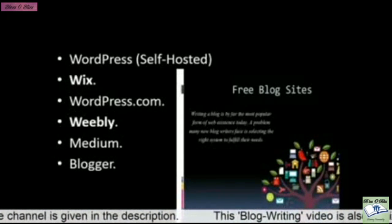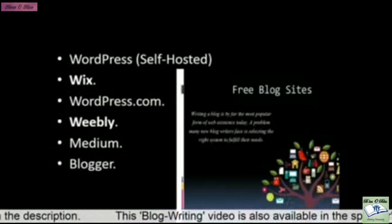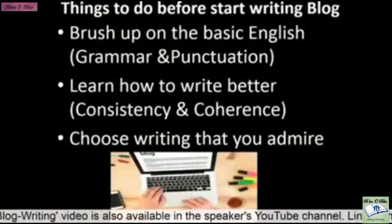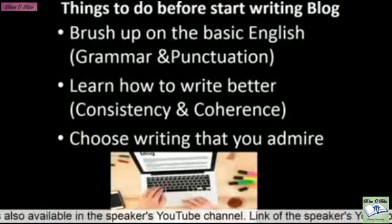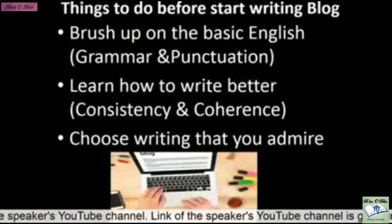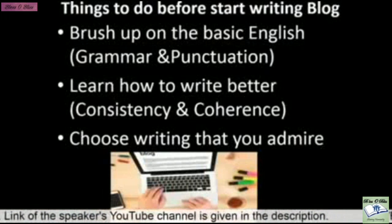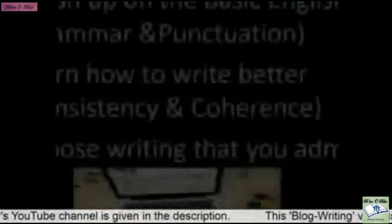In this slide, I would like to highlight pre-blog writing process, which is also labeled as things to do before start writing blog. Grammar, style, punctuation are incredibly important. Before writing a blog, make sure a solid understanding of basic grammar. Consistency, coherence is much needed skill in blogging, for which subject knowledge to be updated. Bacon says, reading maketh a man perfect. In this connection, if your blog wants to be the best one, you have to read others' blog very sincerely and carefully.